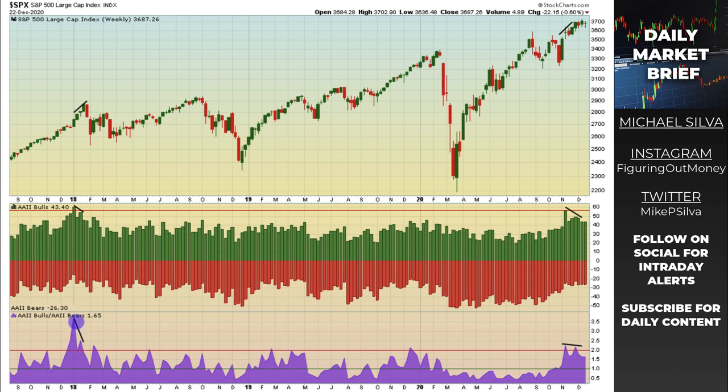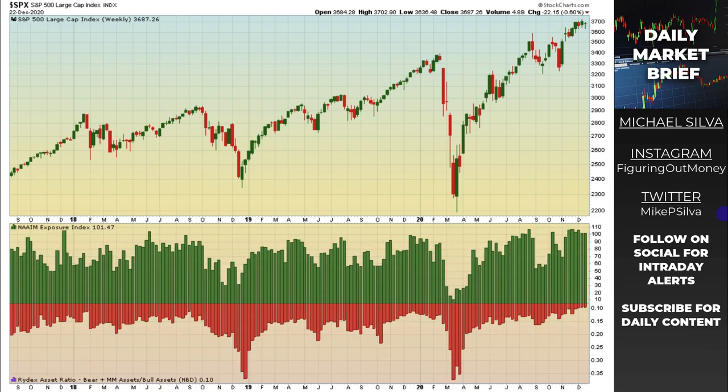Then you look at the ratio, same thing. We got overextended above the 2. That's a pretty high reading. Negative divergence, market kept on going higher. Maybe this is all signaling something very similar. It's something to consider. The NIM exposure, what are asset managers doing?